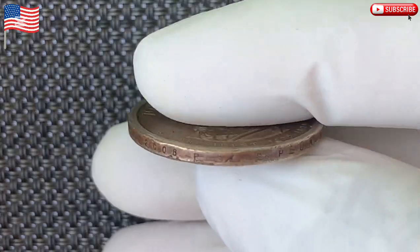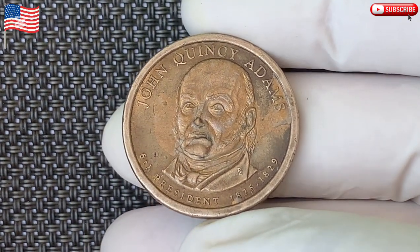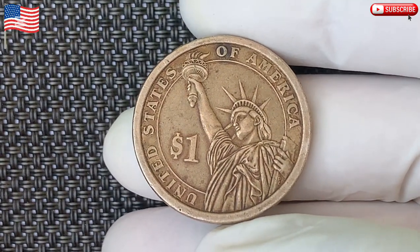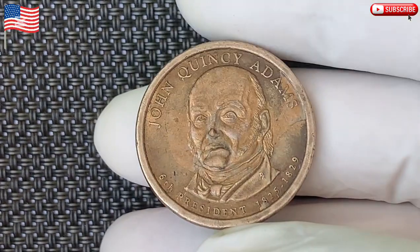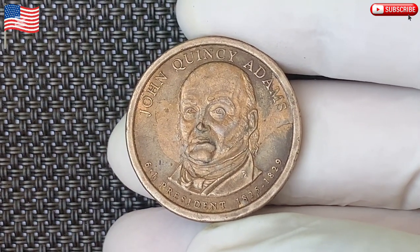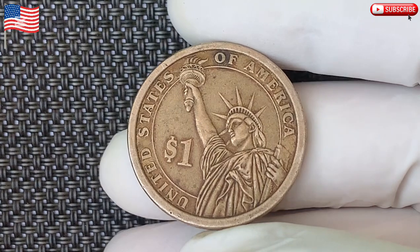But what makes them even more interesting is the mint mark. Some of these coins were minted at the Philadelphia Mint, while others were minted in other locations, such as the New Orleans or Charlotte mints. The mint mark can affect the coin's value, with certain mint marks being rarer than others. For example, coins minted in New Orleans or Charlotte tend to be scarcer and therefore more valuable than those minted in Philadelphia.